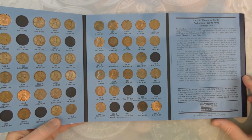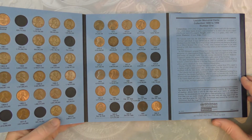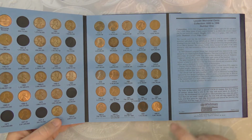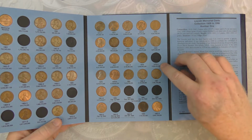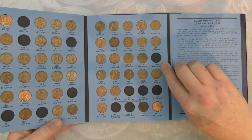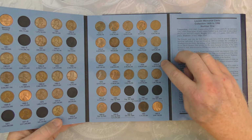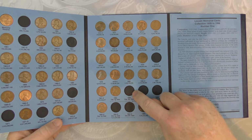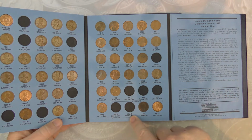Then we've got a second page, which runs from 72S to the 83D. So the main ones that I'm missing here, obviously we've got the 78D, which is quite a high mintage, so fingers crossed we'd be able to find that at some point. The big ones are the coins here.